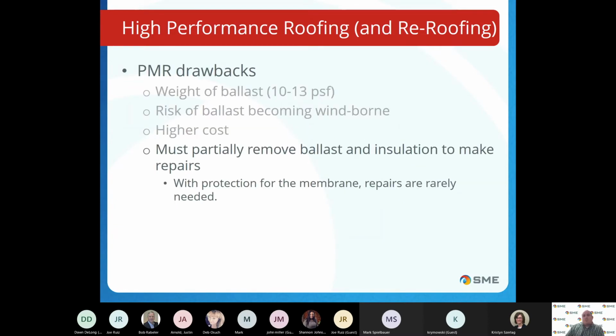Now, I just want to take a moment to draw a parallel. I don't know how many of you have heard the car buying advice: you go to your mechanic and ask them what car they never see in their shop, and go buy that car because that's the most reliable car. That's what PMRs are to building enclosure consultants. I can't recall a single project where I was called onto an inverted roof membrane or a PMR and they had a problem that was related to the PMR. These are very robust systems, and it's shocking to me that we don't use them more often.